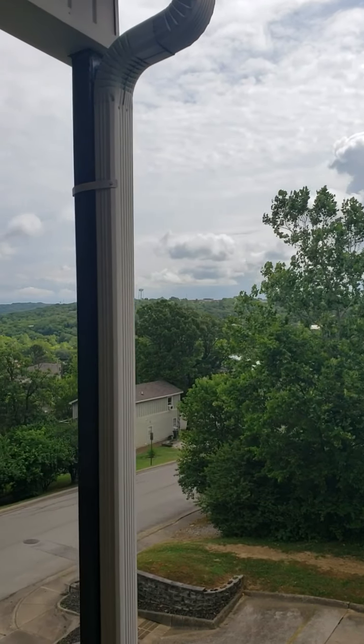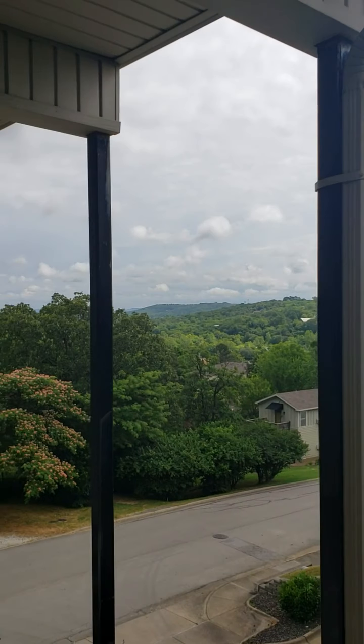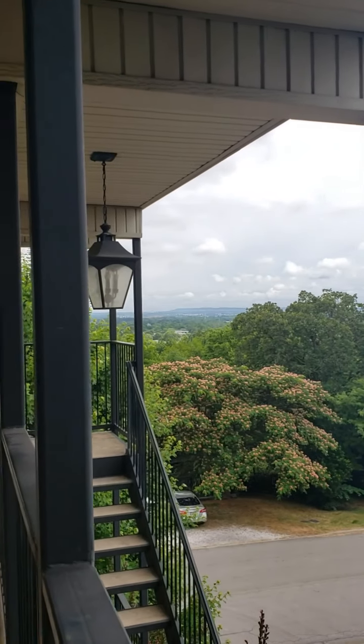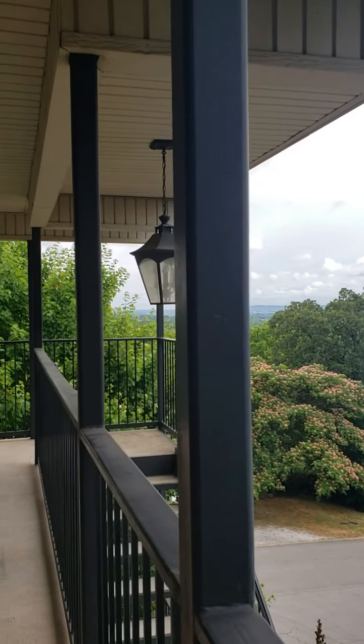Man, look at that view from the third floor. Campus Crossing is our most spacious of one bedrooms. So we walk into the living room.